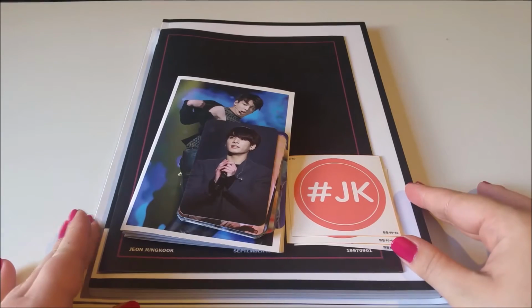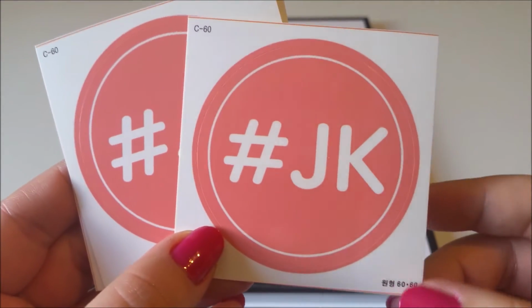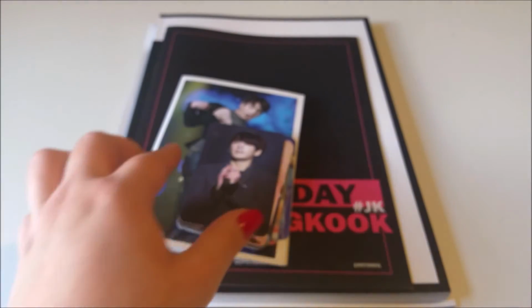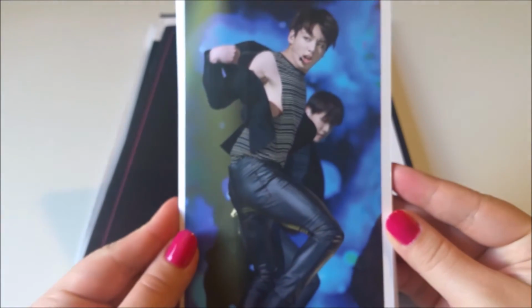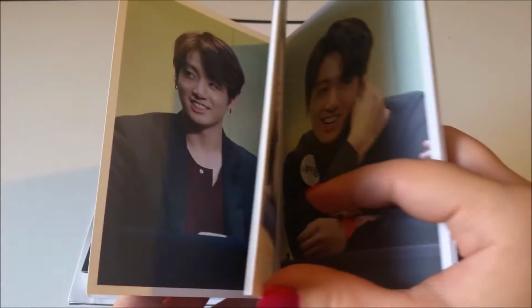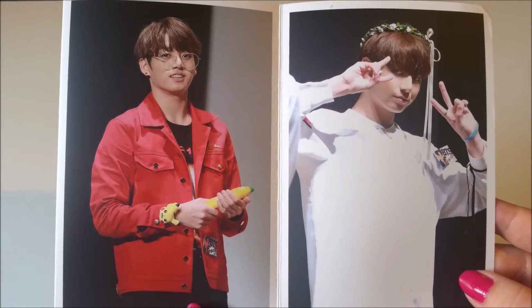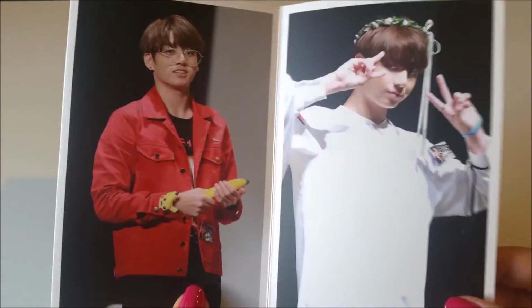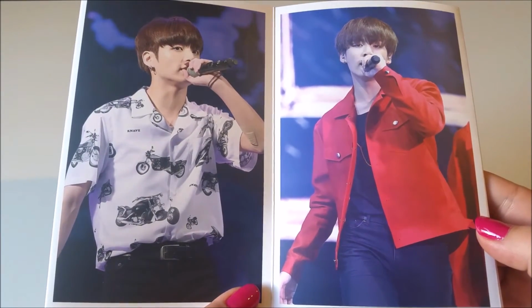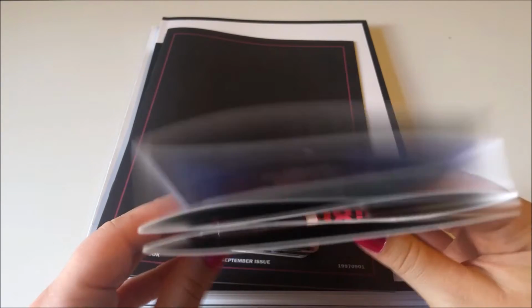Now for this stuff, we'll start with the stickers. So there's 4 round stickers, 2 versions of each. So we got hashtag JK. We'll do the folding card. We have a folding card. Oh, got a little bit bent. So that was that.